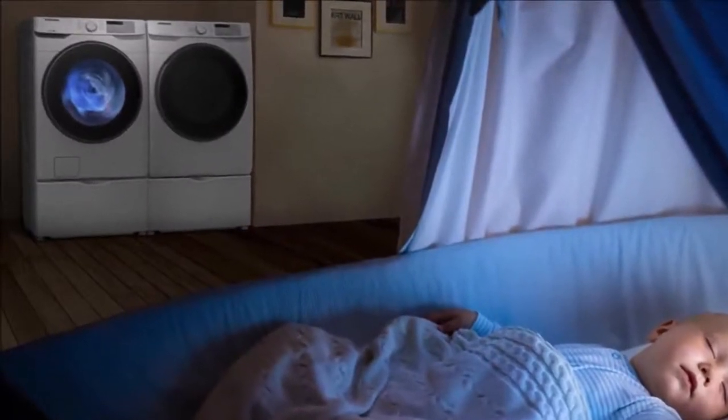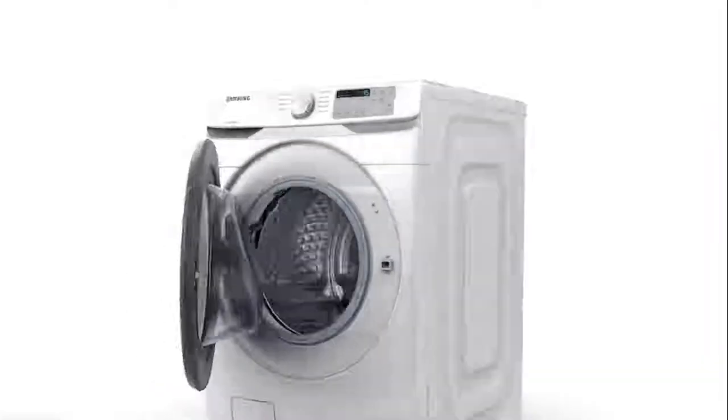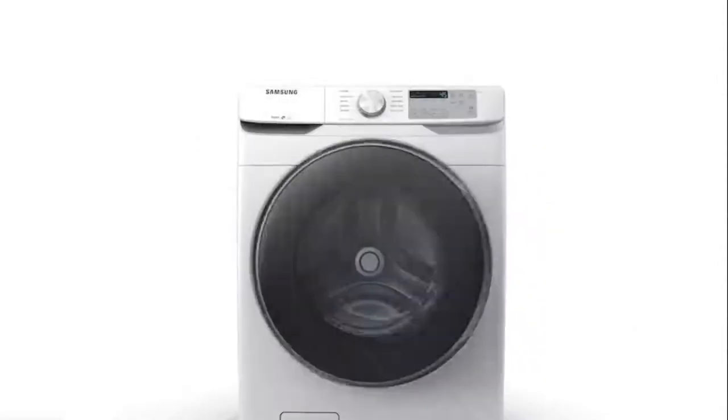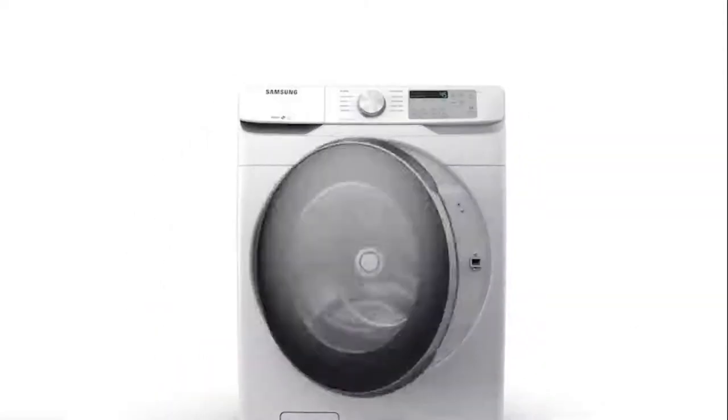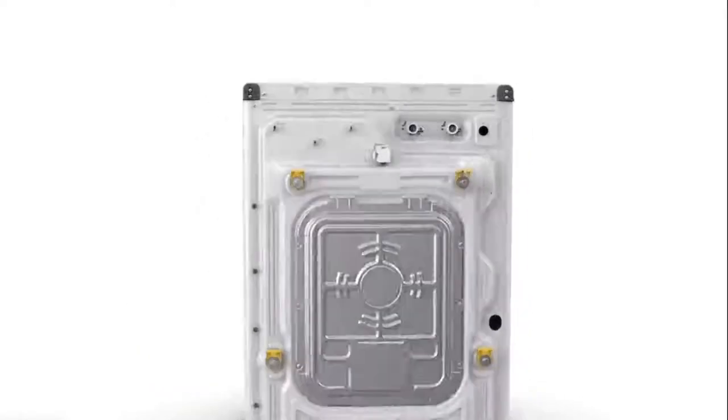Since front-load machines are more prone to mildew and other unwanted buildups, there's a self-cleaning feature that eliminates 99% of bacteria in the drum. Not to mention, the machine is Energy Star certified.